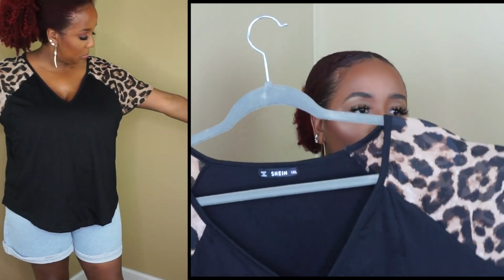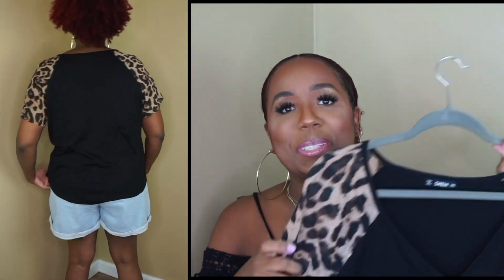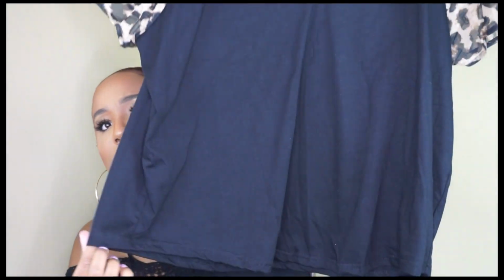So next I got this leopard shirt. It's a V-neck shirt. I don't like the way it fits and I don't like the way it looks, to be honest with you. On the mannequin or on the actual website, the lady had it kind of tucked in the front. The shirt is actually too short. If you can see how it's cut, it's just straight across. I'm not a fan of that, and I just don't like the way it fits.